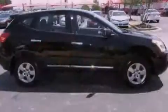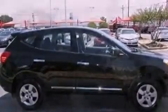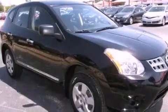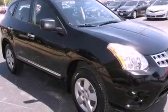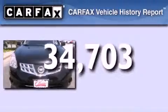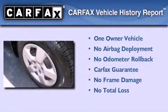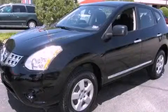a rear spoiler, an engine immobilizer theft deterrent system, a passenger side vanity mirror, rear impact crumple zones, air conditioning, and this vehicle has less than 35,000 miles. This Nissan has had only one owner and it qualifies for the Carfax buyback guarantee. Please call today to reserve this vehicle for a test drive.